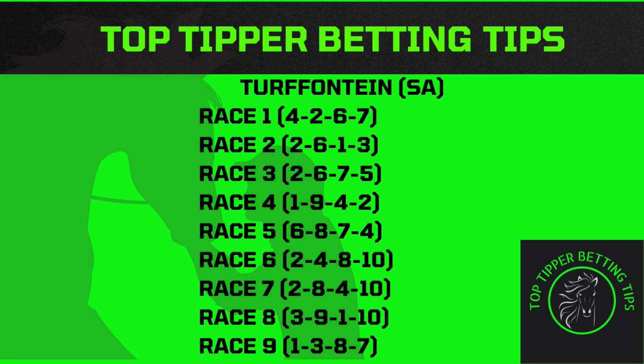Fourth race on the card, draw off at 13:35, maiden plate over 1450 meters, and this is the first leg of our pick 6. When we go through here, the first selection is horse number 1, Raptor Island. Dennis Schwarz retains the ride for Tony Peters. Dennis has been riding really well for the yard. Last time out finished second, just over a length behind Brave Viking.